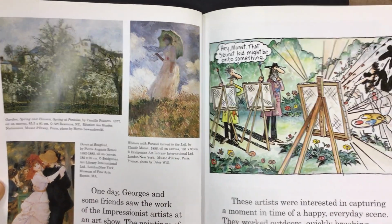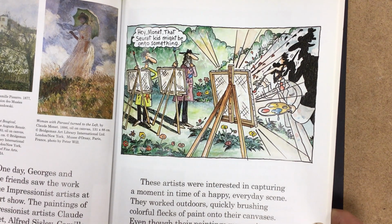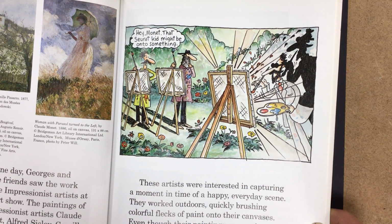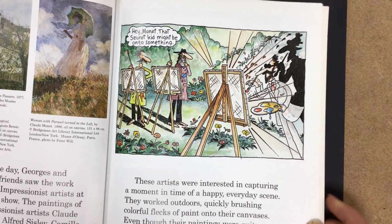These artists were interested in capturing a moment in time of a happy everyday scene. They worked outdoors, quickly brushing colorful flecks of paint onto their canvases. Even though their paintings were quite colorful, George Seurat thought he could do better.